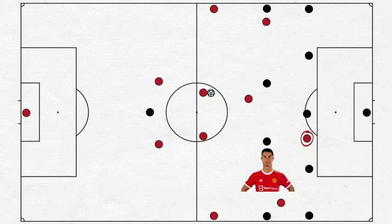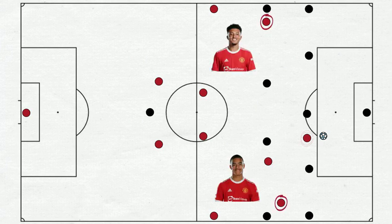But how efficient were they at doing this? Fernandes was good. When Ronaldo dropped into the 10 position, Fernandes was prepared to run beyond Ronaldo to occupy the space vacated by him. Sancho and Greenwood, on the other hand, in my opinion, were incredibly poor at reading Ronaldo and reacting to the space he was creating.